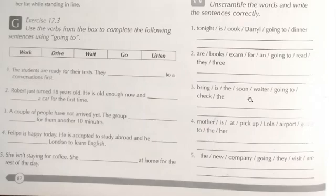Okay, and number 4. Here we have: the mother is going to pick up Lola at the airport. Okay, and that's all about it. You have to complete exercise 5.